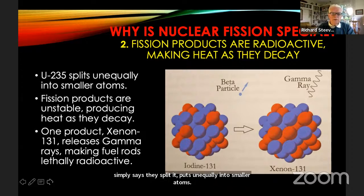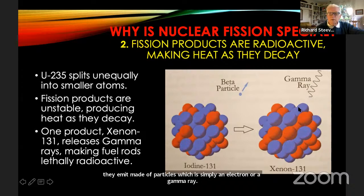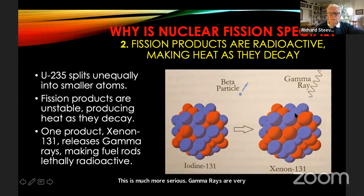The fission products are unstable, and they produce heat as well as the initial fission reaction from decay. So you can get heat from two sources here, fission and from decay of the fission products. And as they decay, they emit beta particles, which is simply an electron, or a gamma ray. This is much more serious. Gamma rays are very penetrating, and they can make a reactor unsafe for personnel. And they have to take good care of that. They want their workers to be quite safe, and they check very carefully to see how much radiation they're exposed to in the workplace.